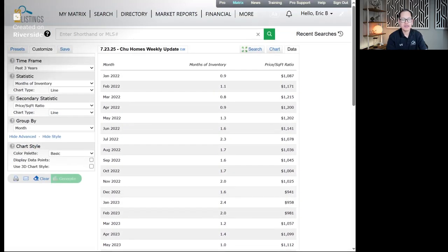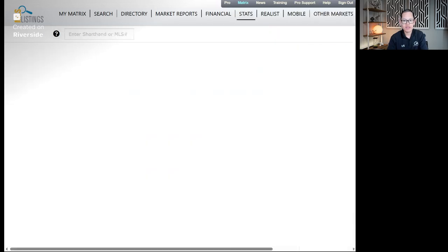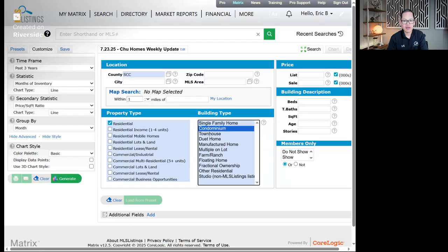I think it's better to look at individual cities for where you're looking to get the detailed deep dive into those, but it's nice to see the trends for the whole county as well here, right? So blue is months inventory, and then orange is the price per square foot. So we've been over $1,000 per square foot for the last couple of years for the whole county. So the last thing we're going to be looking at are condos and townhouses for the whole county.